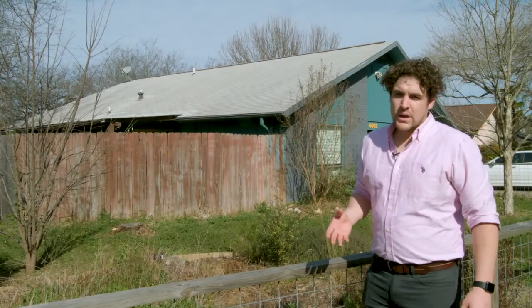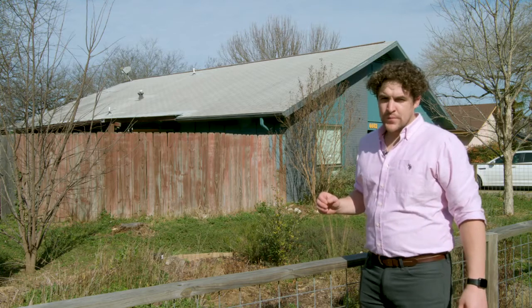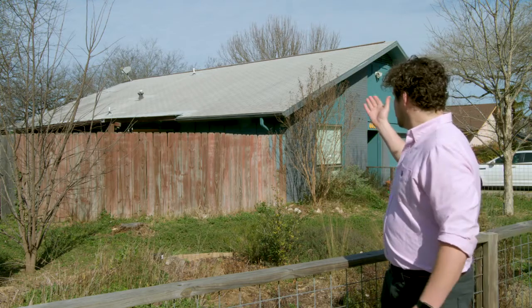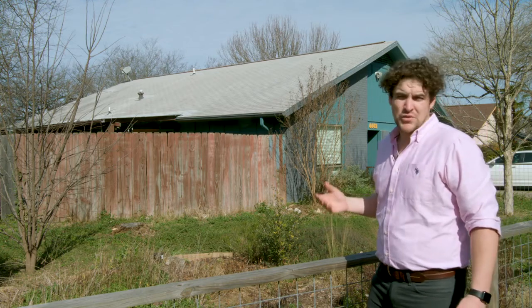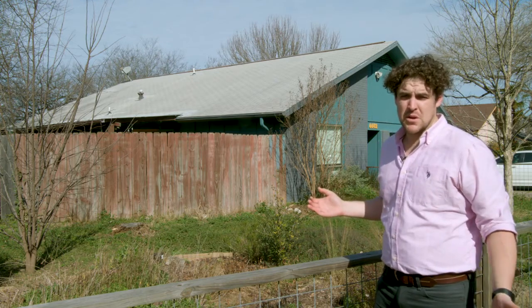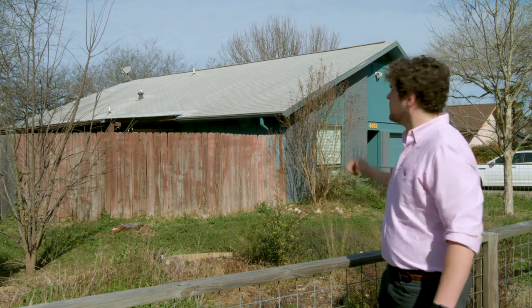All right, so over here we can get a different view of the house, and what I want to look at specifically is the roof. So this is a pitched roof, as most homes that you're familiar with probably are. There are some areas of the country where other types of roofs are more popular in homes, but in most areas of the country you're going to see pitched roofs like this with shingles on it.